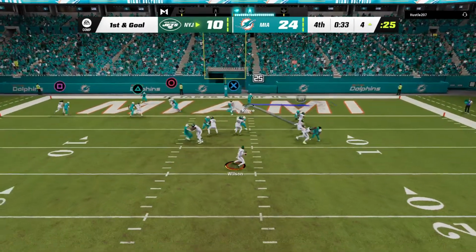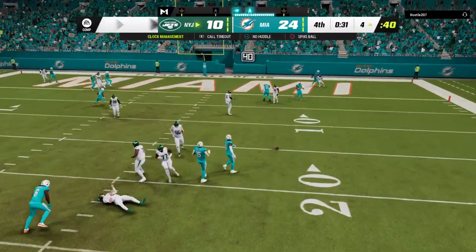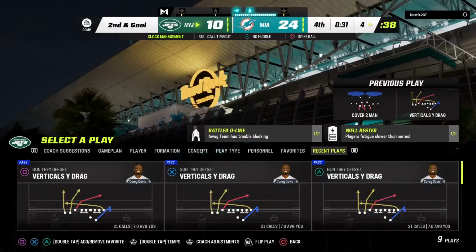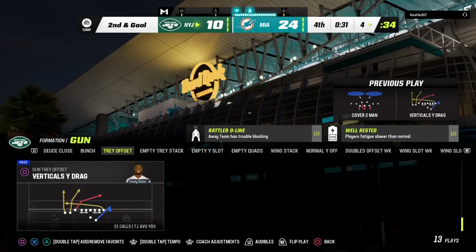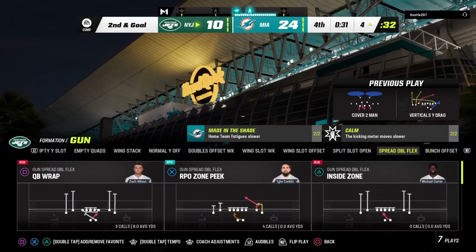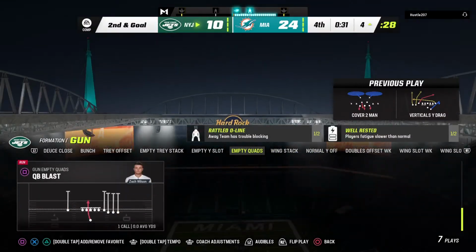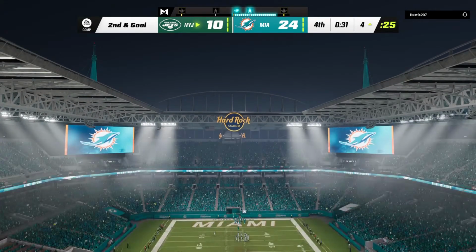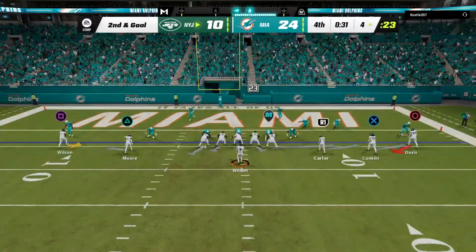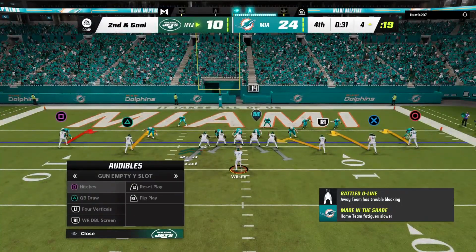From the shotgun, Wilson. And this one incomplete. Threw it down at the feet of his receiver. Limited time left on the clock after that incompletion, so I think both sides are going to savor every second to prepare before the next snap. Because once the ball's in motion, it may be a non-stop push to finish this drive off. Everyone better be on the same page right now, because I think they're going to try and get several plays off in quick succession if they can.